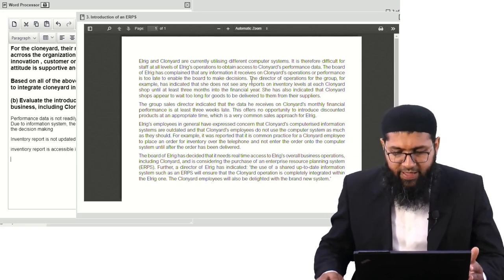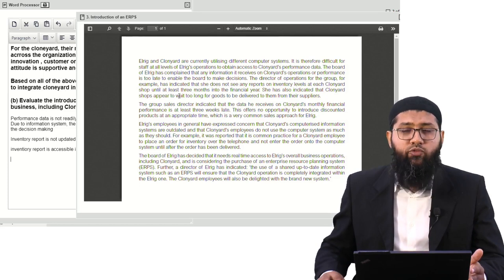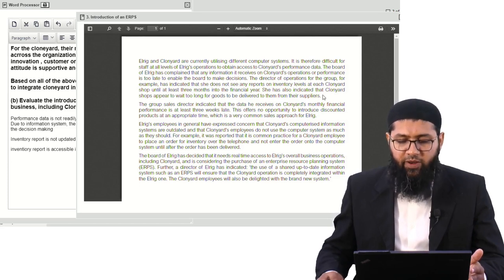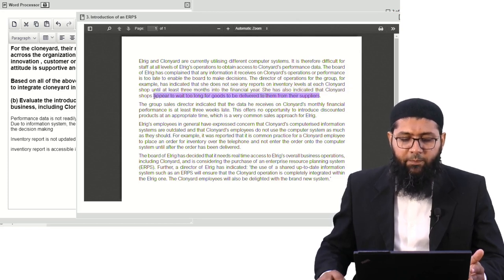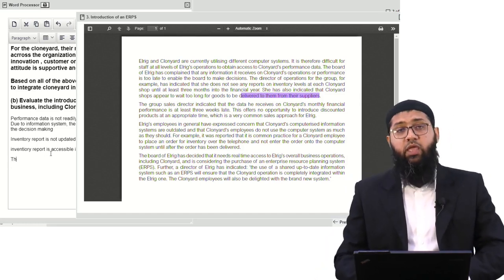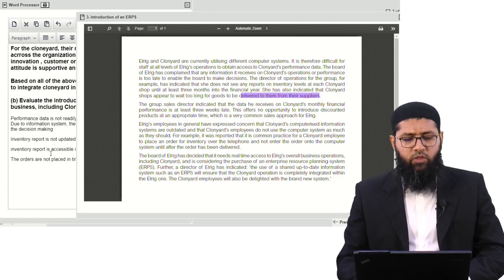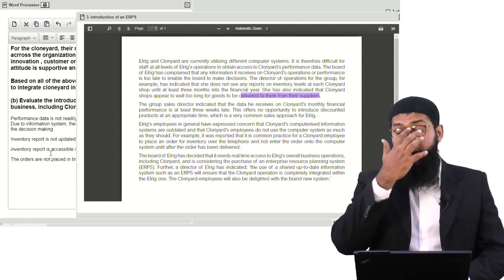She has also indicated that Cloneyard shops appear to wait too long for goods to be delivered to them from their suppliers. The orders are not placed in time with the suppliers. So that is probably because they don't have updated access to the data.